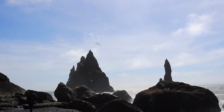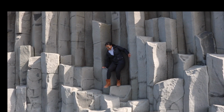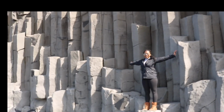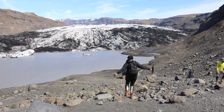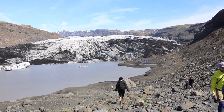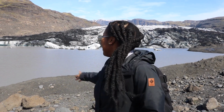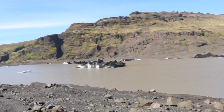That was definitely the most unique beach that I've ever been on, and one of the most beautiful beaches in the world. No, seriously, it's on the list for one of the most beautiful beaches in the world. But next, we were off to check out some glaciers, and this would look so different if you come in the wintertime. Behind me back there is one of the glaciers. And all around, you can look at the scenery all the way through.